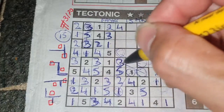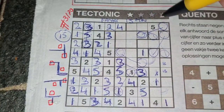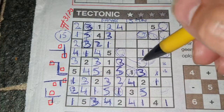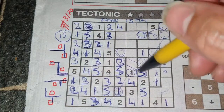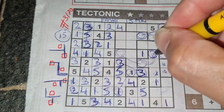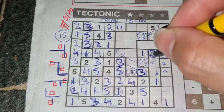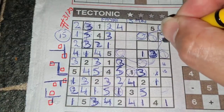And this box is connected with that box. Should be also a 3. Alright. These 3 boxes surround the 3. Can it be a 3? So 1 box left for the 3 should be there. Okay. And this box is connected with that box. Should be also a 3.